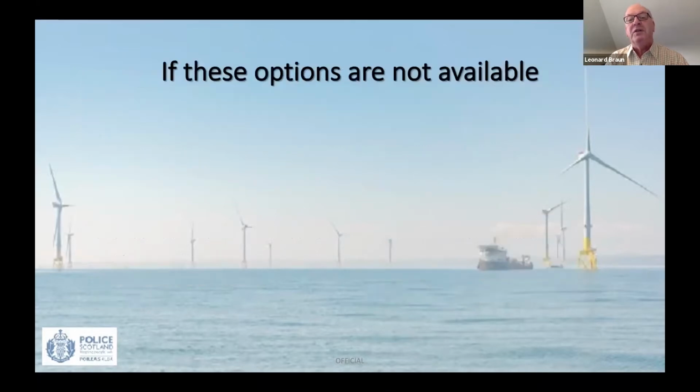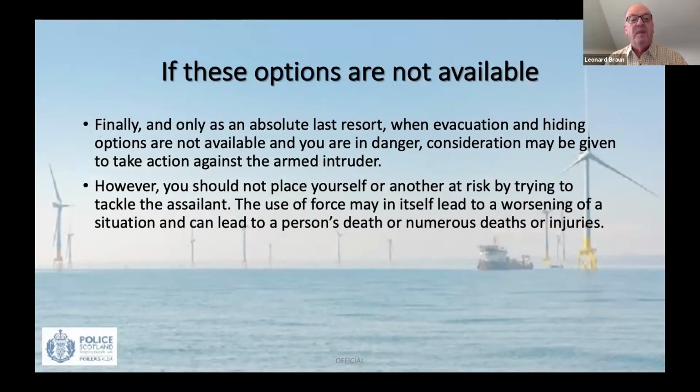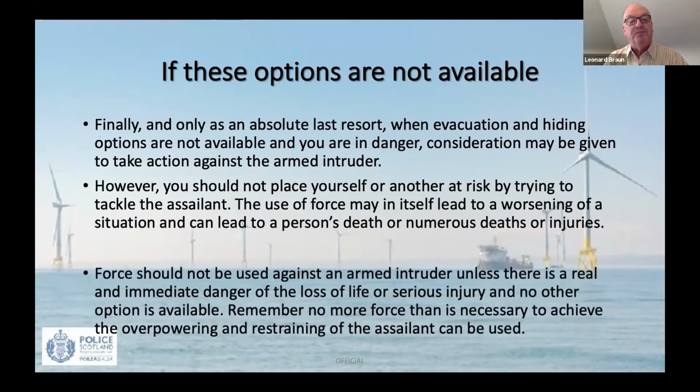If these options are not available, finally, and only as an absolute last resort, when evacuation and hiding options are not available and you are in danger, consideration may be given to taking action against the armed intruder. However, you should not place yourself or another at risk by trying to tackle the assailant. The use of force may in itself lead to worsening of a situation and can lead to a person's death or numerous deaths or injuries.